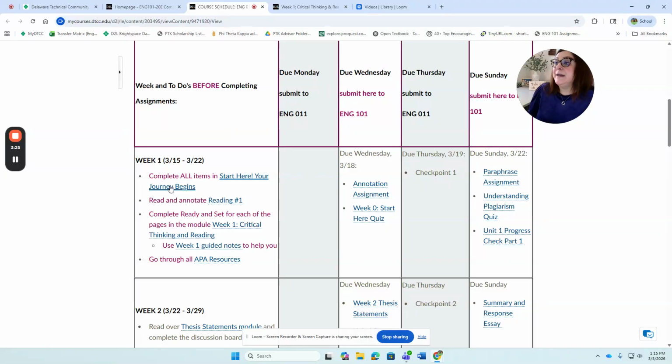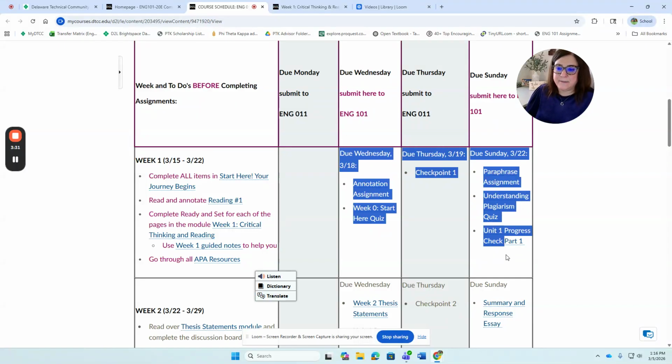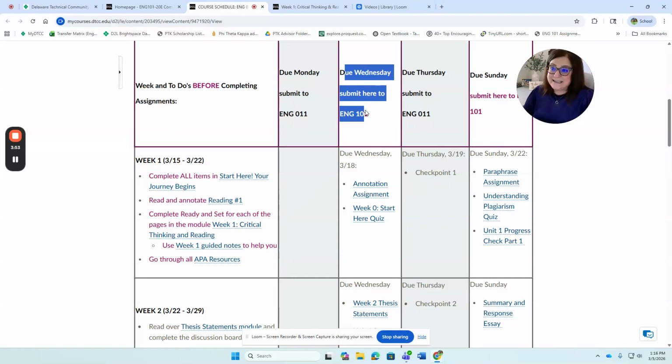What I have then for you is this. Now that we know that we need to complete all of the things in this section before we get started on our assignments, your assignments are listed as the day and per the class. So sometimes we have our assignments for English 11 due on Mondays and Thursdays. This is because we want to get feedback back before anything is due for English 101 on Wednesdays and Sundays, okay? So you might have something due on Monday that I'll give you some feedback on, and then you can use that assignment in order to create whatever it is that you need for something due on Wednesday.